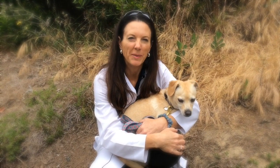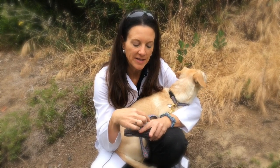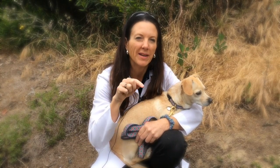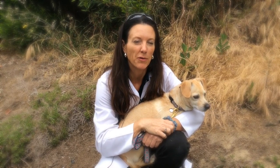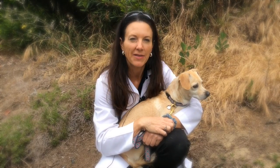So besides just being really painful for a dog if it goes up the nose or gets in the ear, if these things do enter the foot or they enter in the skin somewhere, they can actually migrate in through the body wall and get into the lungs. We've actually had dogs have to have major lung surgery and have part of their lung removed from these foxtails. So while they seem kind of benign, they're really not.